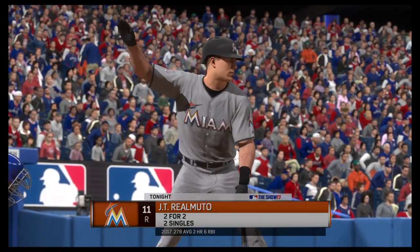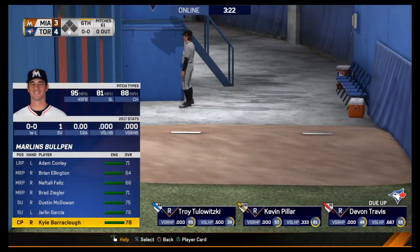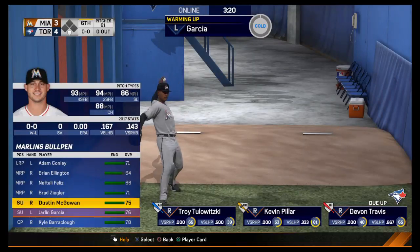Striding in once again, JT Realmuto. They'll try and get Patrick. JT Realmuto.